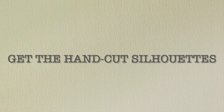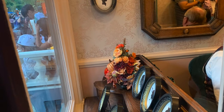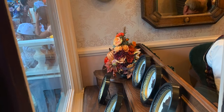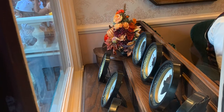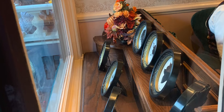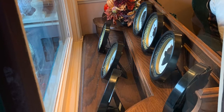Next bonus tip is get those sweet hand-cut silhouette souvenirs. They are absolutely worth it. You can find the shop on Main Street. It's teeny tiny. It's kind of by the crystal shop. As long as there's somebody in there working, you should be able to make an appointment and get your little ones in there, and it is so fun.